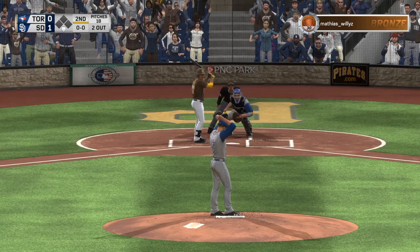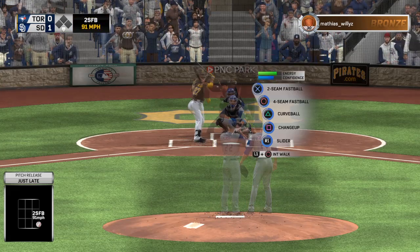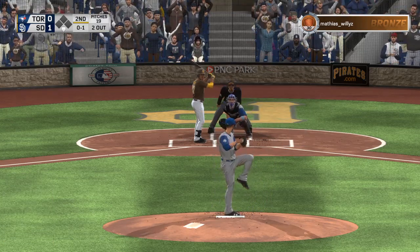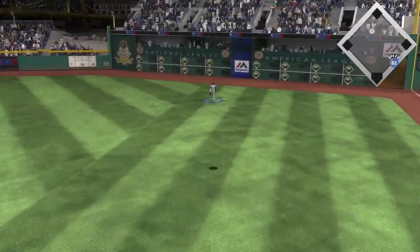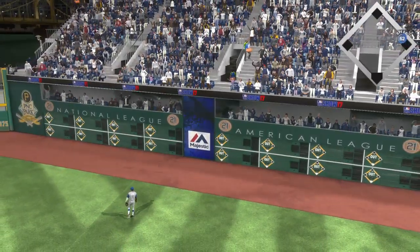Catcher, Francisco Mejia. Francisco Mejia is in with 2 away now as he looks at a called strike 1. There's a swing and a drive hit well out to right field. Lewis looking up. Gone!